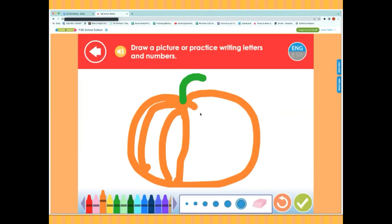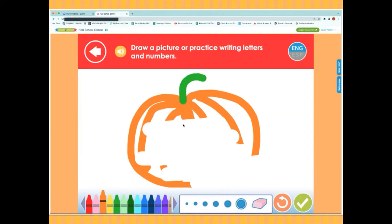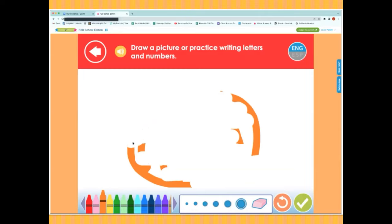So when you are working with your toddler, you can definitely be the one to use the doodle pad and draw the picture. And of course, they can just scribble. It's so much fun at 3 years old or 2 years old to just grab a crayon, as you know, and scribble. They can do the same thing on our doodle pad. We have a big eraser here. So if you click on the eraser, you can erase quickly. I like to use the big tip to do that so that it will erase very quickly.